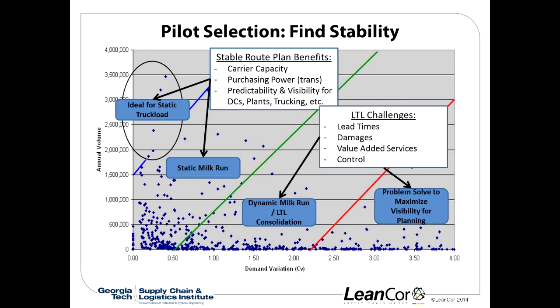But where we start is the place where we could actually make a difference, and we want to start with high volume, and these types of routes are great because you can make a difference with cost improvement immediately. Now, what's the benefit of a stable route? One of the comparisons in traditional versus lean is that routes are dynamic or designed daily versus static routes. I think that's a bit of a hump to overcome.